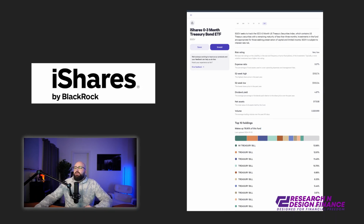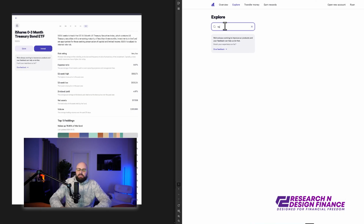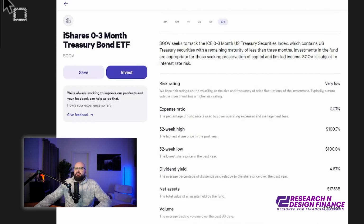All right, moving right along, we're gonna go into SGOV. So we're gonna rotate out of equities. We're gonna go straight into bonds. So let's check out what SGOV has been doing. We talked about some in here that pursue underlying equities, some with call options, some without. This is actually an ETF that tracks the 0 to 3 month treasury notes of the United States. It seeks to track the 0 to 3 month US Treasury Index, which contains US Treasury securities with remaining maturity of less than 3 months. So basically any bond that's going to expire within the next 3 months.